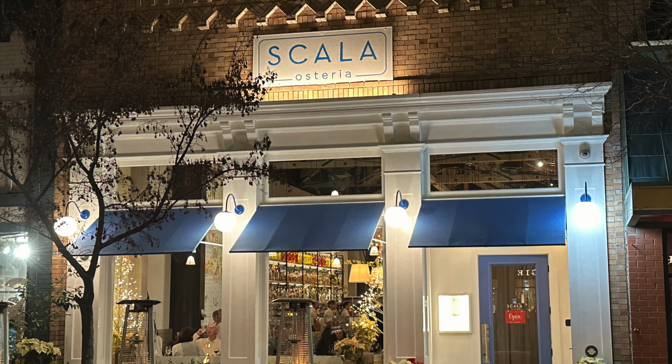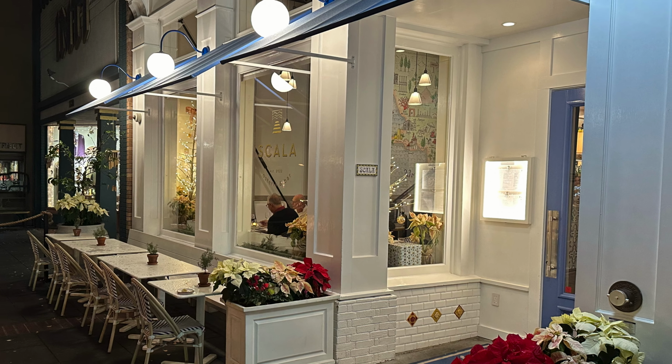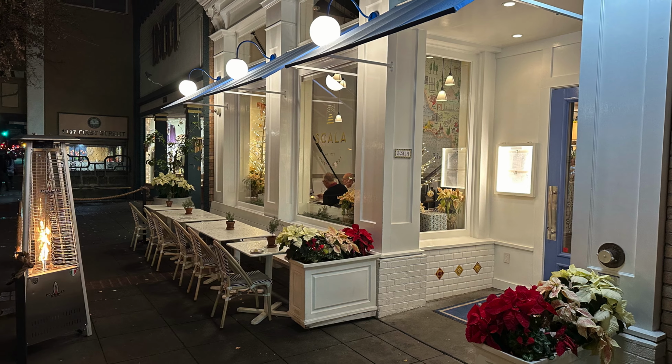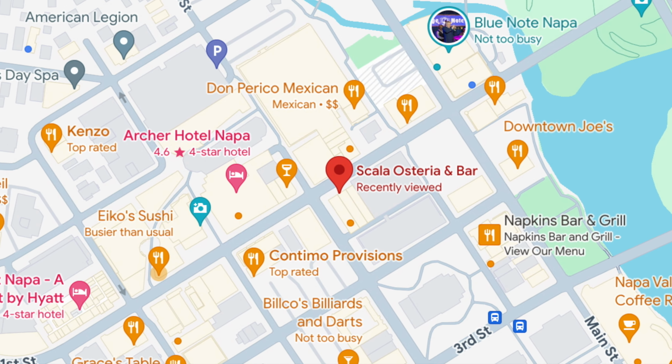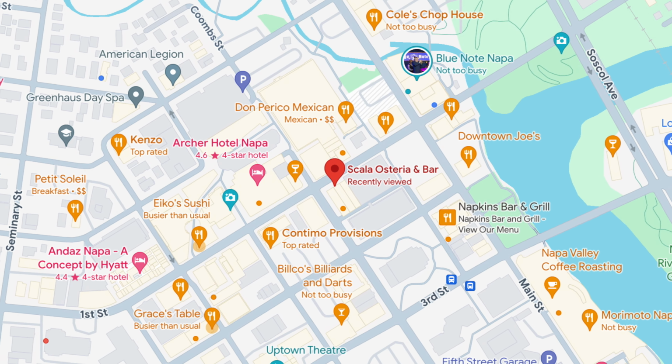That's Scala Osteria, downtown Napa Valley, outdoor, indoor seating, nice and inviting, super modern, rooted in the classics. You will have a good time, I promise you. Go there and check it out next time you're in wine country.